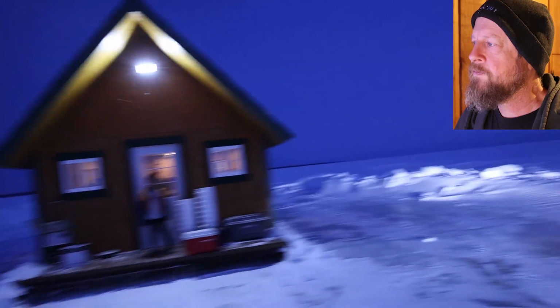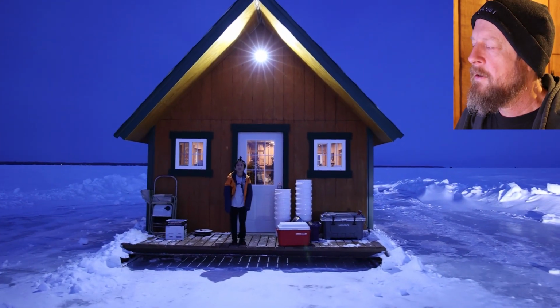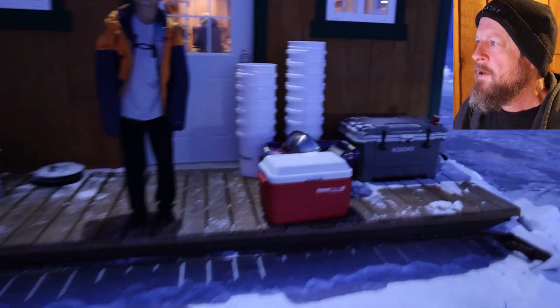Now I'm going to take a little walk around the eight-man house. This is our last morning at Bostic Bay, so we are getting ready to leave.